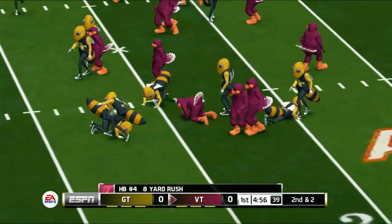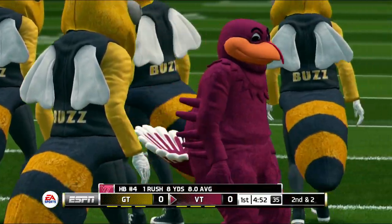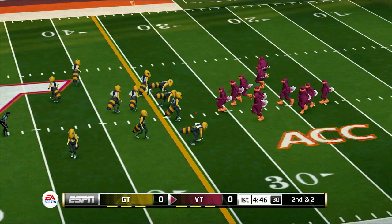And they make the stop at the 33-yard line. A gain of 8 on the carry. That makes it second and 2. It's second down, and they're about 2 yards away from the sticks.